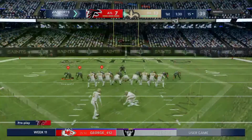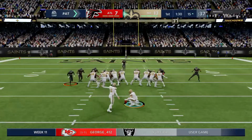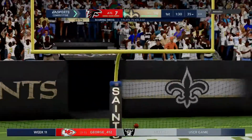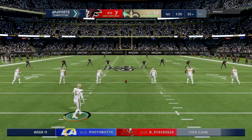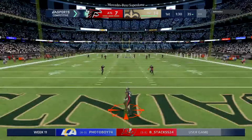Ronald Jones with his 2nd touchdown in this opening quarter. And the Saints have taken the lead. It's up and good, and it's 14-7 now here in the first quarter. Saints 14, Falcons 7.